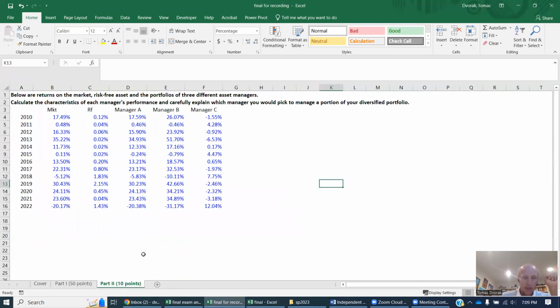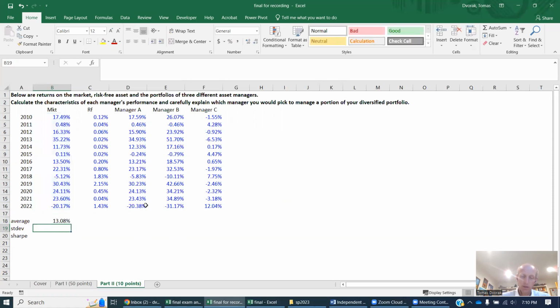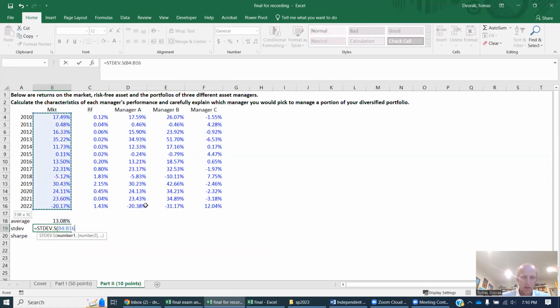Let's do part 2. In part 2, we've got 3 managers. We've got the market. We've got the risk-free return. Let's make some calculations. Let's calculate average return. Let's calculate standard deviation. And after that, we'll calculate Sharpe ratio. So average is going to be average of these numbers. Standard deviation, ST-dev, sample, and we're going to do this one.